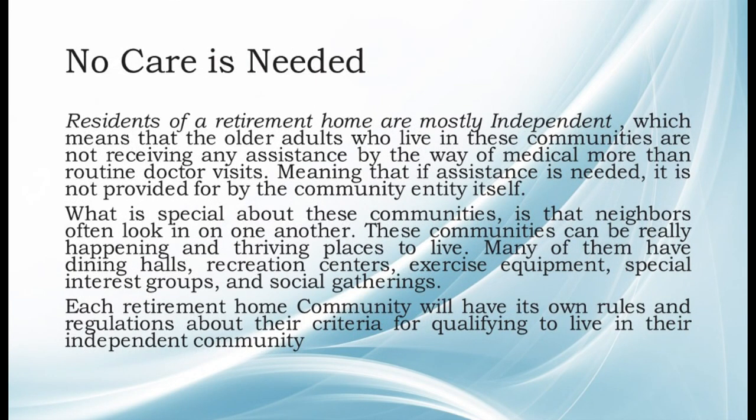No care is needed. Residents of the retirement home are mostly independent, which means that the older adults who live in these communities are not receiving any assistance by way of medical care more than routine doctor visits, meaning that if assistance is needed, it is not provided by the community entity itself. What is special about these communities is that neighbors often look in on one another. These communities can be really happening and thriving places to live. Many of them have dining halls, recreation centers, exercise equipment, special interest groups, and social gatherings. Each retirement home community will have its own rules and regulations about their criteria for qualifying to live in their independent community.